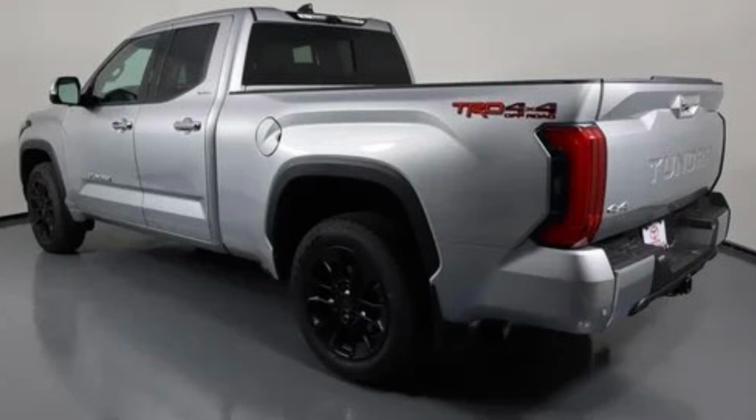And I want you to pause the video real quick and let me know, how do you feel about the body lines of this new Tundra, especially in the double cab configuration like this? What are your thoughts? Everything blends together really nicely. You get the black plastic over the wheel wells now. What do you think about that? We never talk about that either. Just want to hear all your opinions on this truck as we move forward.